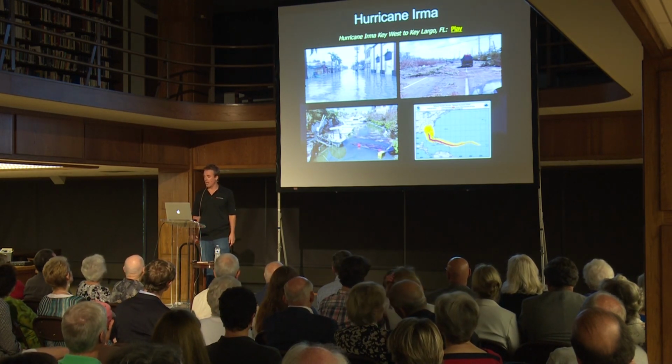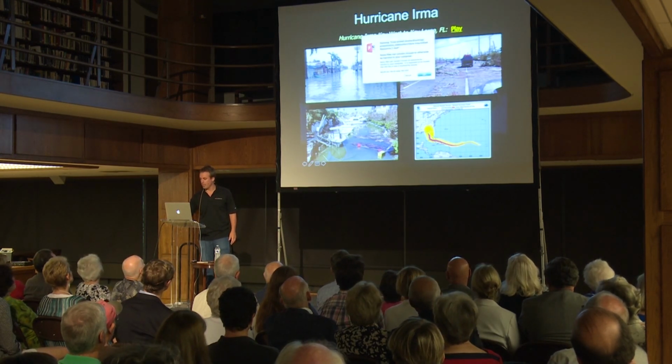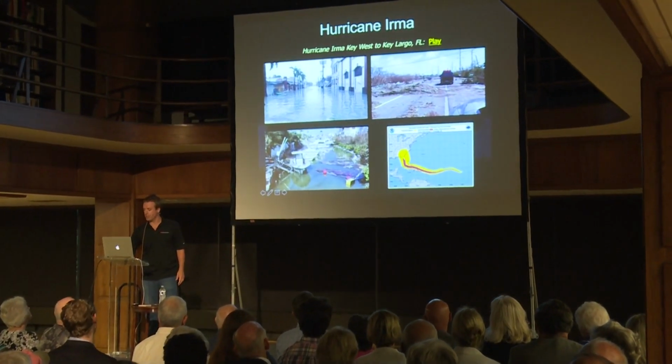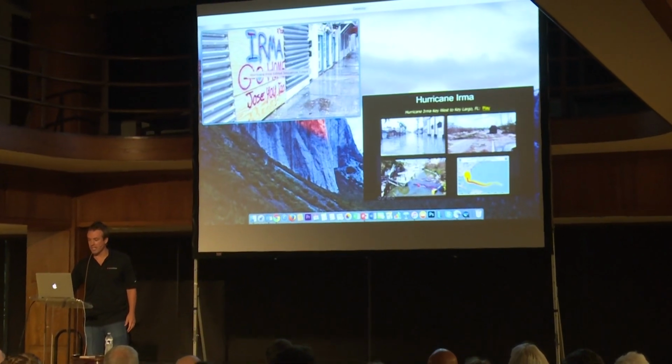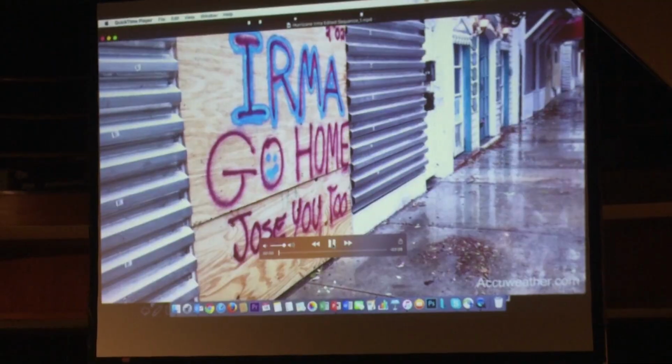And the power is cut off. So now I'll show you what it looked like from the lower Keys. And then we'll show you some tornado videos, and what it looks like inside of a tornado as well, and data that I collected in there.